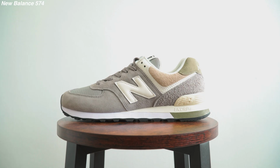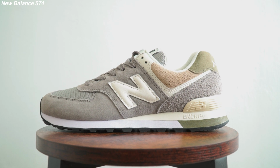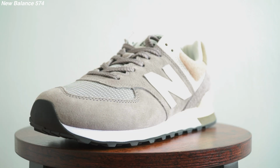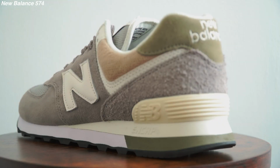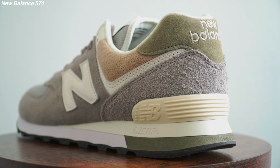The New Balance 574s are an easy pick. They're really affordable, they're widely available and they come in loads of different colours. I've got several pairs, but the ones I'll be showing off in this video are a nice variation of neutral tones. The 574s are also extremely comfortable, so they're great for getting out and about as the weather gets nicer.